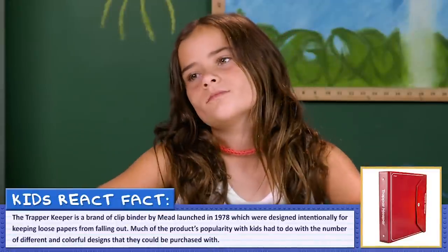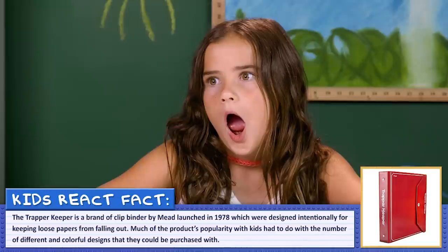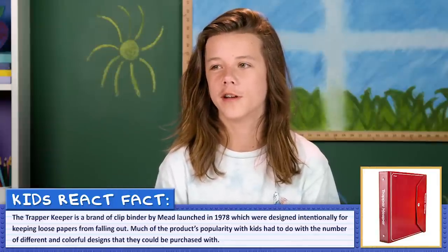So for several years in the past, they would sell over $100 million worth of folders and notebooks a year. Almost every kid had one. What? That's a lot of money. I just don't understand why they were so popular, because I feel like any other folder could do that. Everyone had it. That's so weird.